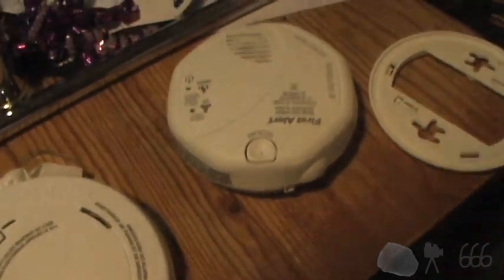So, this one's probably going to go off as soon as I remove the batteries. But I won't do that until it's not down here. So, I have to install the battery door, then I'll put it up. There it is. Now, because I'm sure that somebody is sleeping in there, I'm not going to set it off.